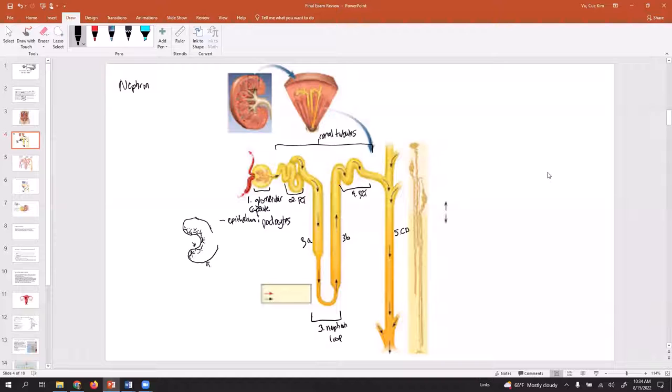Now, the podocytes, you're going to find later on when we talk about the filtration membrane, play a role in making sure that only certain things go through. Okay, good. So we talked about the lining, essentially, and the cells that form that lining. Then let's move to the PCT, the proximal convoluted tubule. What lining would you find in the PCT?